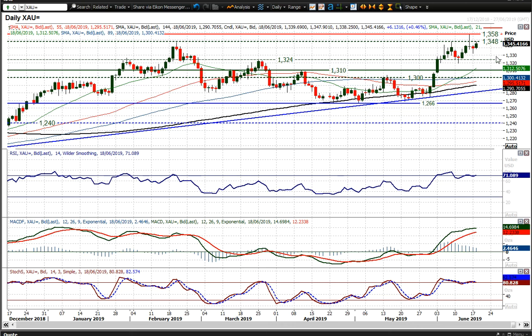But the Federal Reserve is a big caveat on the horizon, and if there's a hawkish surprise on the Fed, then I think you're likely to see this market coming back into maybe the 1324 area, maybe even 1310. But for now, obviously, the technicals are still pretty positively set up.